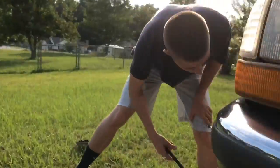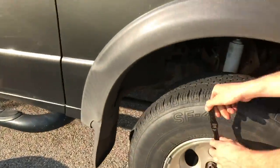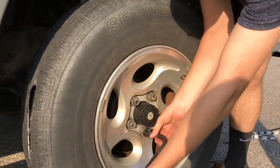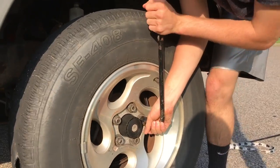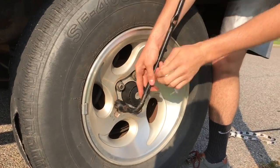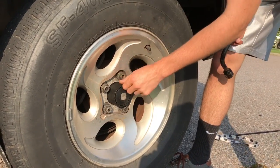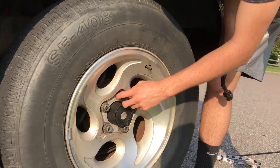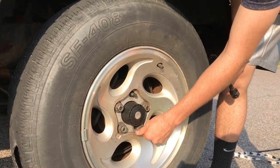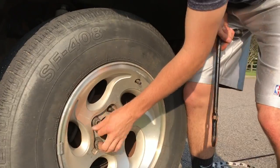Alright. Now we just finish undoing these. They should all be pretty good to go, except for this one right here. That one's getting loose. The reason why I loosened them before I picked it up is because the tire's gonna rotate. I guess not. So I just unscrew the ones that I can. Alright, those two came off pretty easy.